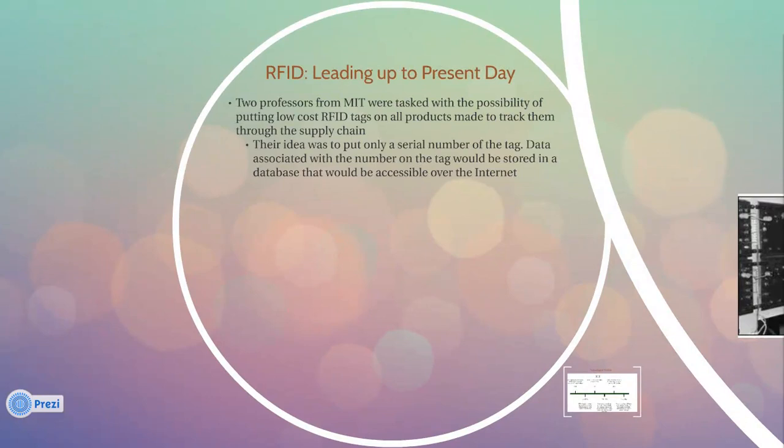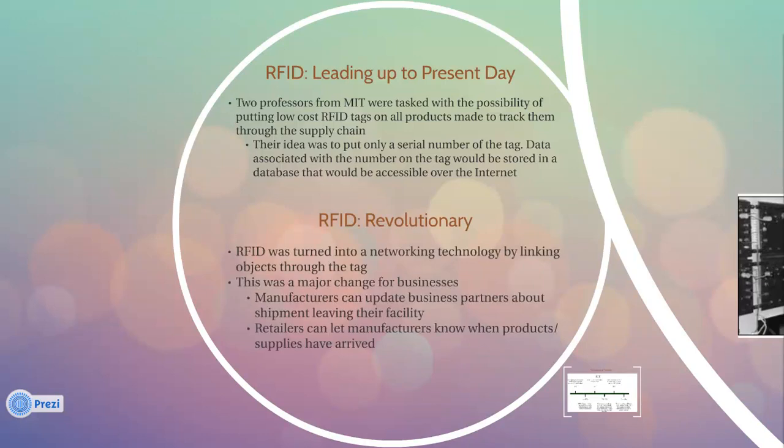The biggest game changer, I would say, in the RFID field came about due to the work of two MIT professors. This will be Sarma and Brock. These two guys essentially changed the way people thought about RFID. They were able to link objects to the internet through the tag, and in effect, they were able to create a networking technology for businesses.